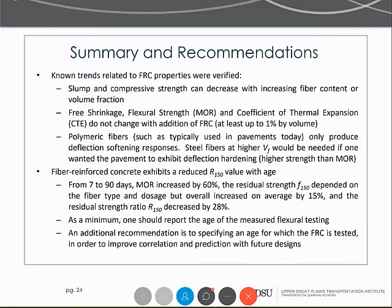So, some overall summary of the trends that we did see. Again, for fresh properties, we did notice a slump and a compressive strength decrease with more fiber content in general. We know this happens because of honeycombing in the mix. So a lot of times that's actually why we limit it to about 0.5% for most paving mixtures, but in this study, we went all the way up to 1%. So we really saw that this does change a little bit, or significantly.